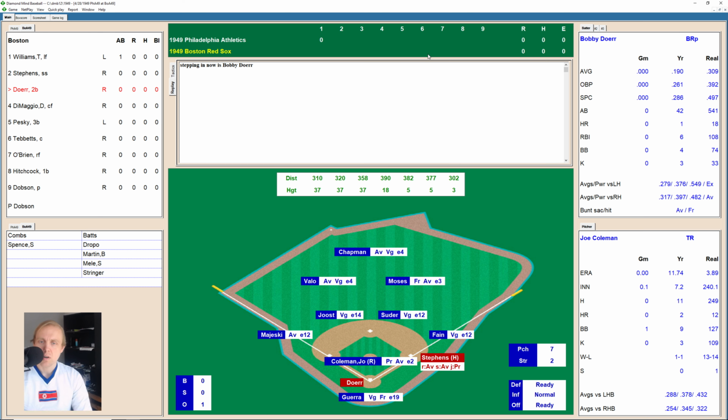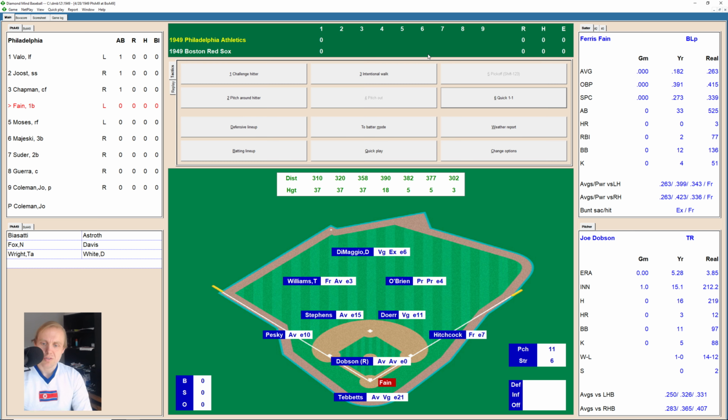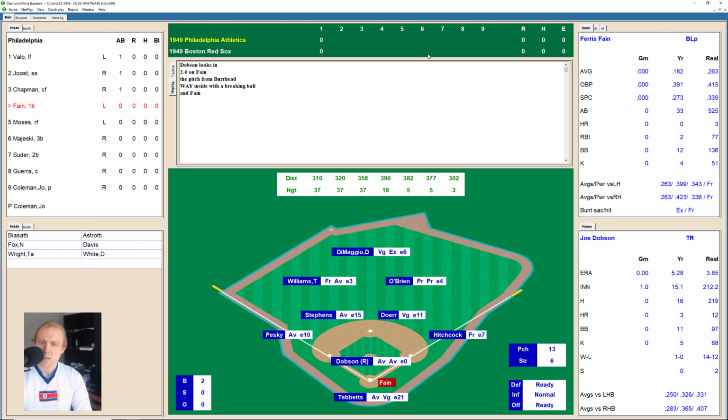And here comes Bobby Doerr. As I've said before, you don't want to walk anybody on this Red Sox team. 2-0 now, the count on Bobby. There's a ground ball up the middle, and there's a double play. Joost does it himself, then flips over to first base, and Fain makes the catch for the double play, and we go to the top of the second inning. Remember that these Philadelphia Athletics are the best double play team in the history of baseball.